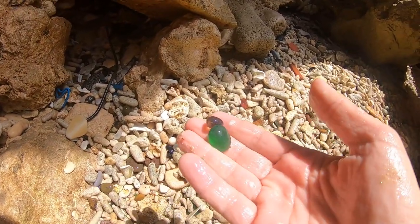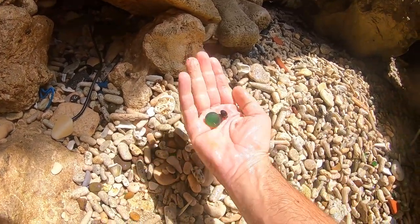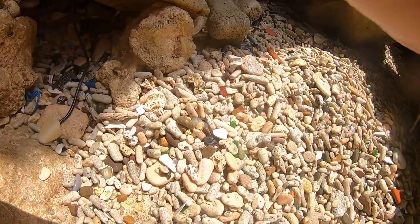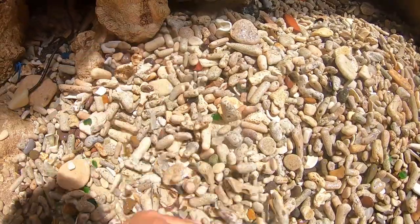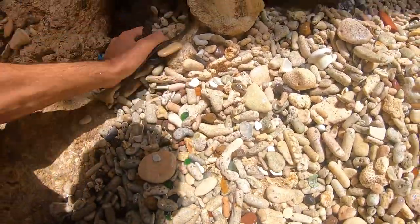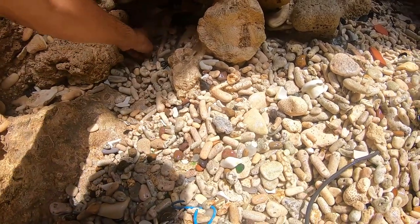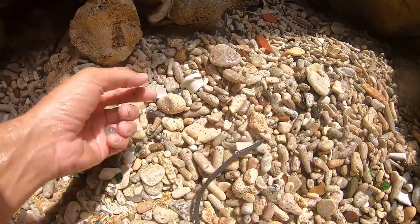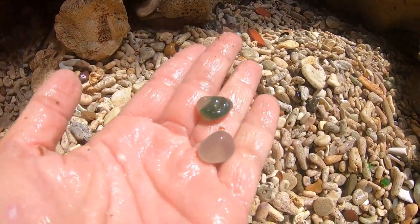Wow, just look at these amazing gumdrops, all different colors. Look at those babies. That's a multicolor right there. What we got? Nice gray, Jim. Wow, that's beautiful. Another multicolor there.